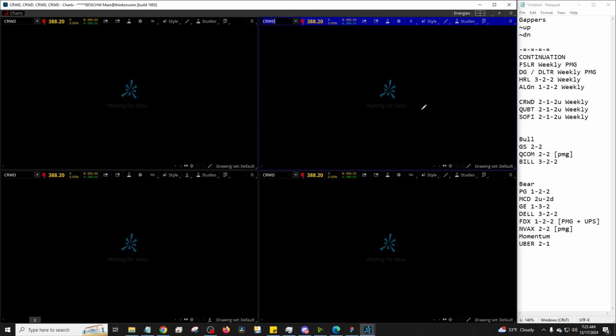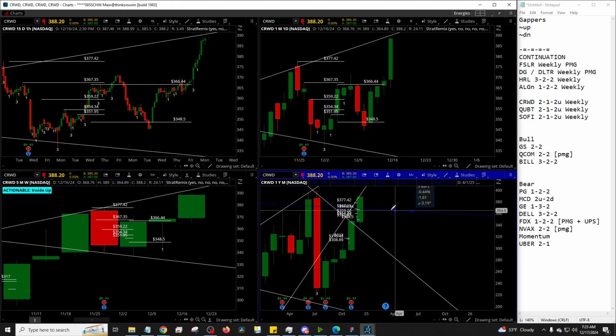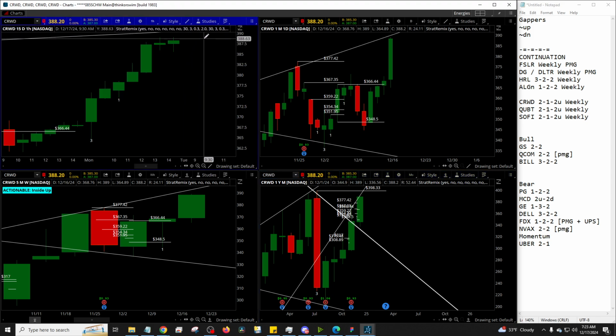On the upside of things, we're going to have some of those techs, like we said, in the Qs. So you can see inside and up on CRWD, and they really jammed them on Monday. Still have a little bit of magnitude to take out the other side of this 3, if you don't recall. 3-2-2 and still good up in here. 398.33 is what we want to see. Just need some triangle out.